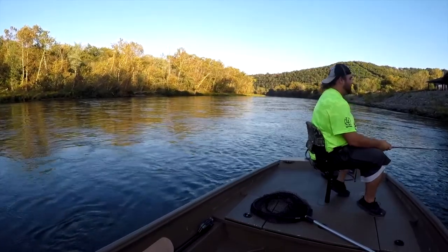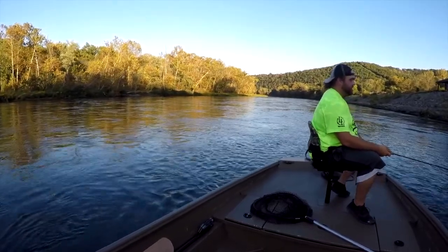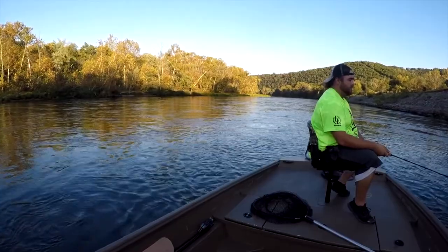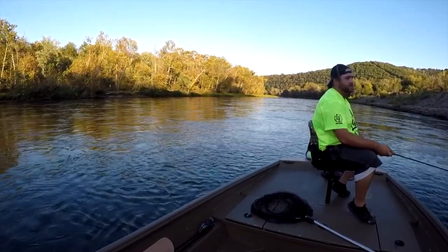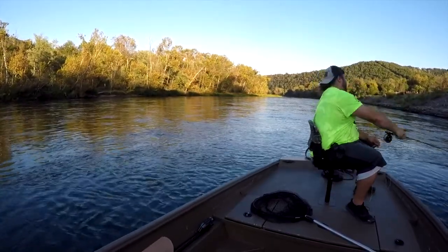Alright, now I'm directly in front of Trophy Run. And the current gets running quite a bit faster through here, so I'm going to guess that I don't have enough weight again.